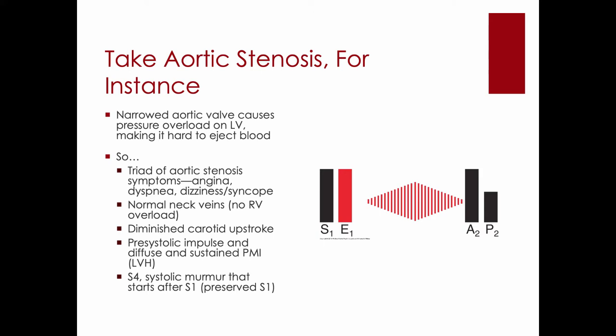But the shortness of breath, are they in heart failure? Are they having coronary disease? But now I'm going to feel the carotid upstroke and I notice it's diminished. It's parvus et tardus, right? And now I know that that pulse is diminished, and now I know my diagnosis, because that tells me that it's probably aortic stenosis. So what else would I expect?